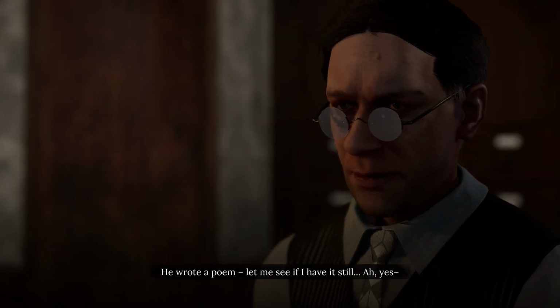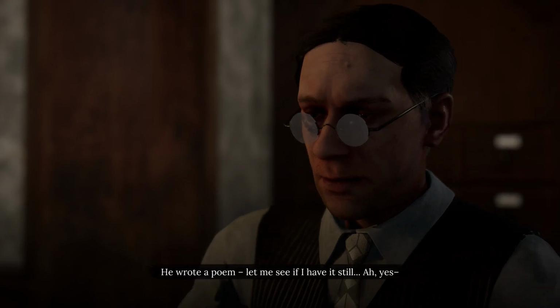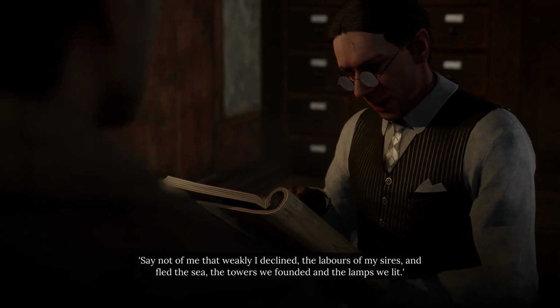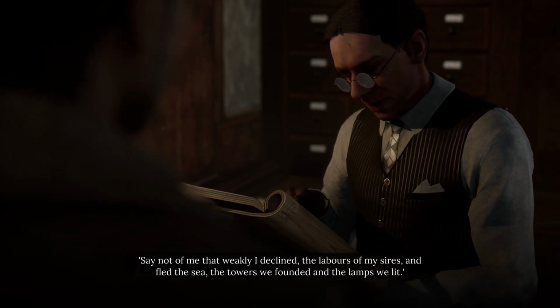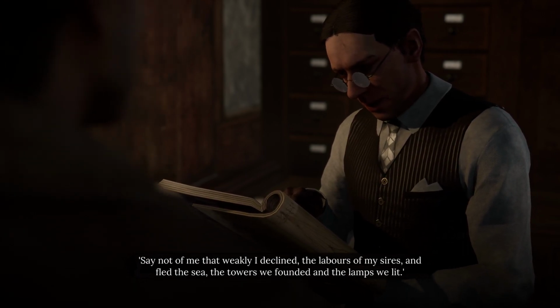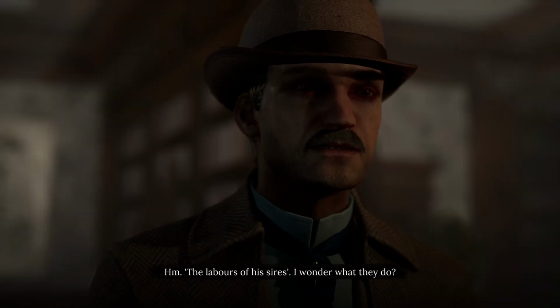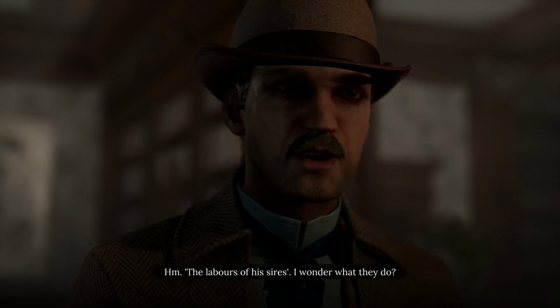He wrote a poem. Let me see if I have it still. Yes. "Say not of me that weakly I declined the labours of my sires, and fled the sea, the towers we founded, and the lamps we lit." The labours of his sires. I wonder what they do.